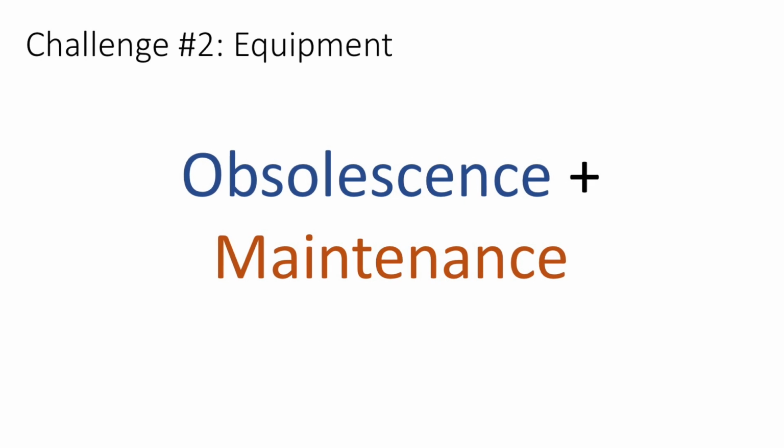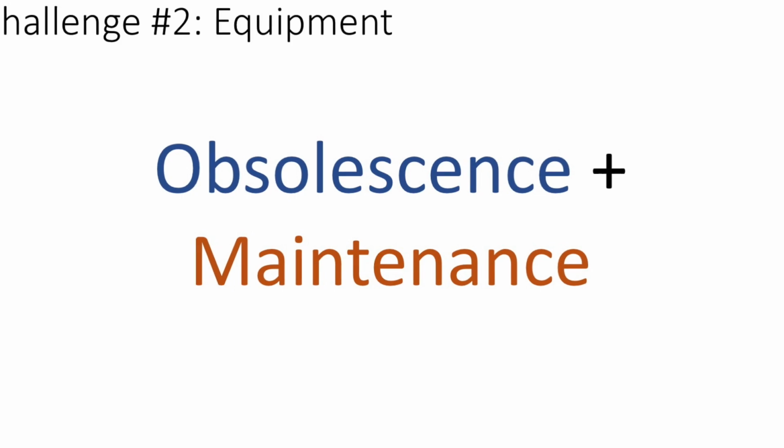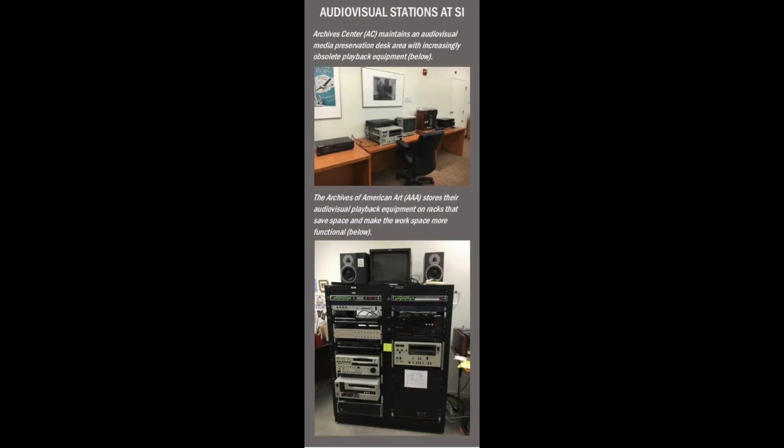Another challenge to AV preservation is equipment obsolescence and maintenance. So a lot of the materials that we are working to preserve were created 50, 60 years ago, and the decks no longer exist. They're no longer being manufactured. And so finding existing decks from places like studios that are going out of business, and other places like eBay, collectors that have the material, not only can be time consuming and costly to try and acquire the material, but once we get the decks, they also can be expensive to maintain.